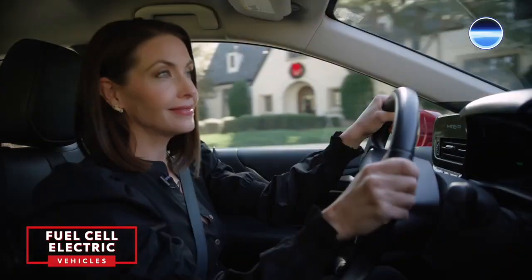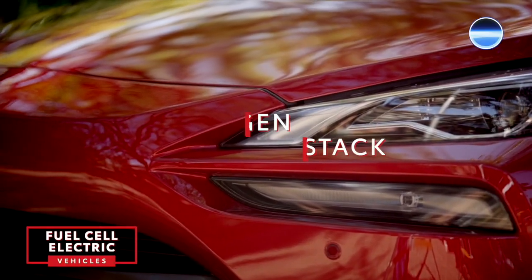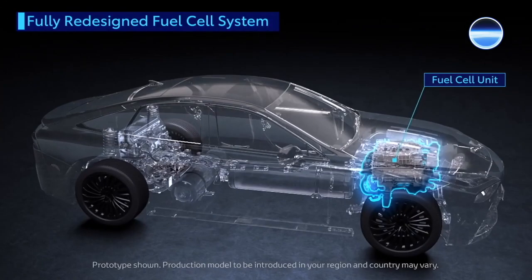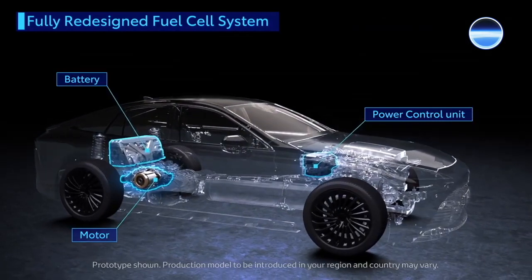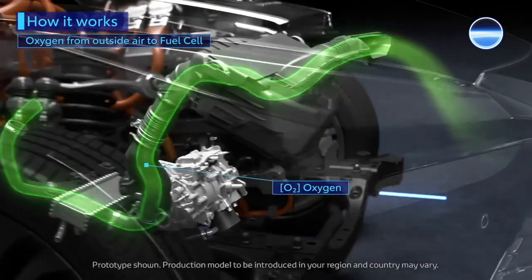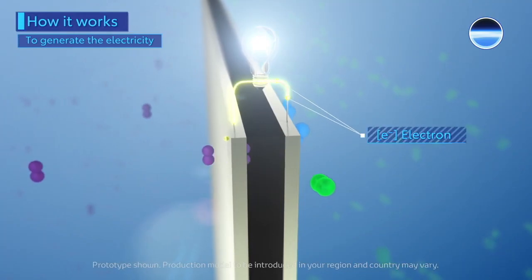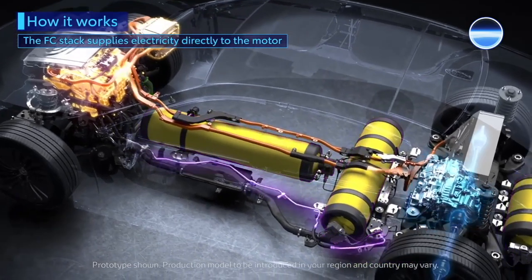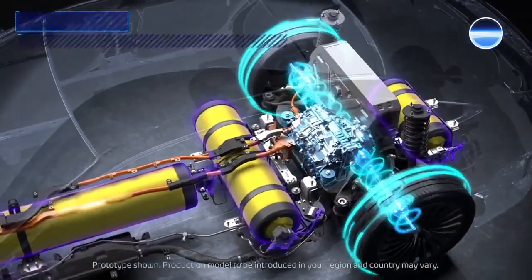Now, to do that, this powertrain needs two very specific things: hydrogen instead of gasoline and a fuel cell stack instead of an engine. You see, the hydrogen fuel cell is its own power source. It takes oxygen from the air and hydrogen in the fuel tanks to form water and generate electricity. Like a battery EV, it also uses a battery, but it's the electricity generated from the fuel cell that generates the power to move the vehicle down the road.